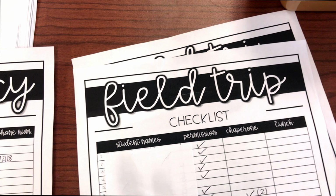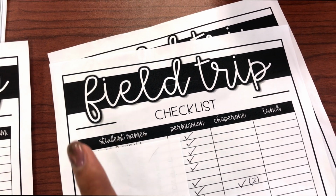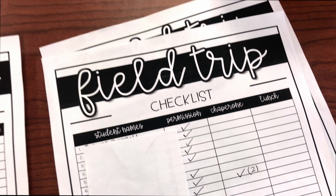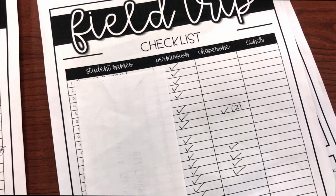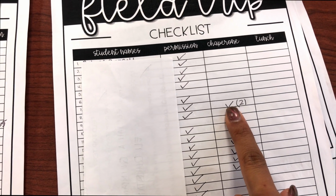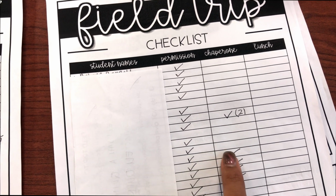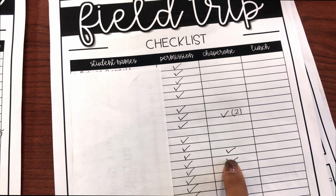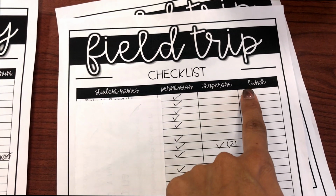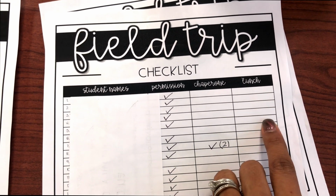So each student had a permission slip to take home, and then they had to bring it back, and I gave them about a week or so to do it, and each of them brought their permission slip back. As they brought it back, I wrote down their name and whether they turned in the permission slip, and if they volunteered to be a chaperone, by each student's name, I just checked off whether their parent or volunteer was going to be chaperoning. Now I don't have any lunch checked off because we are going to be having a picnic style lunch, so it wasn't necessary for them to bring a lunch.